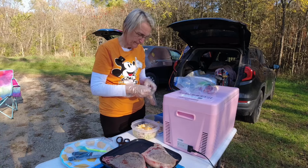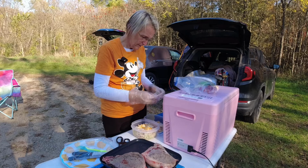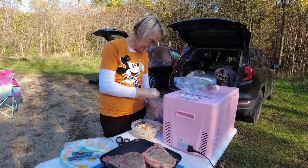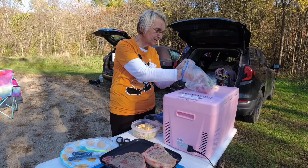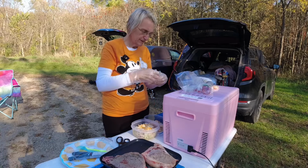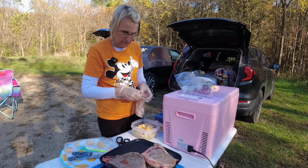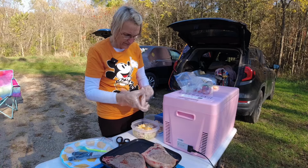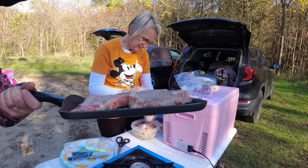See, she planned everything out. She had everything pre-packaged and ready to go for her salads. Yeah, trying to be a little bit more slick out here. Because we know our steaks are going to take a little bit longer. Look at how thick they are. Yeah, but you like yours bloody, so... Yeah. Look at how thick those are.